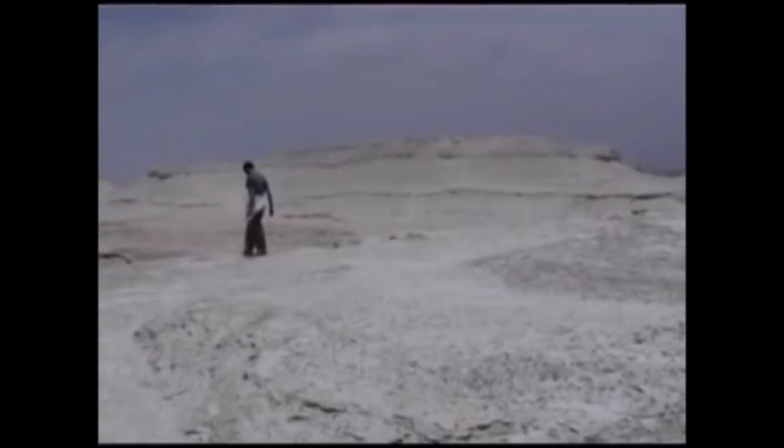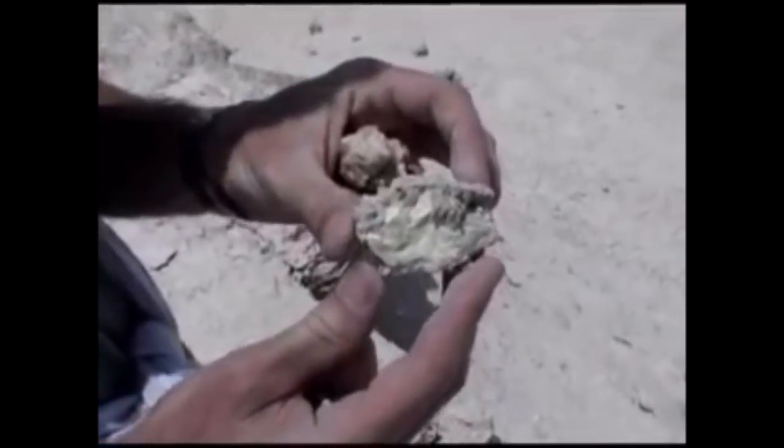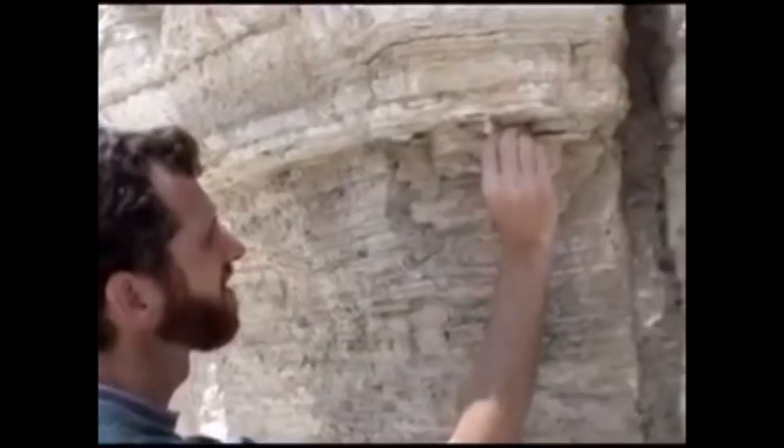And again, symmetrical formations are apparent. For example, these rectangular shapes, which perhaps were once stone blocks. Is that sulfur you found, the big bit? Yeah. Oh yeah. A good bit. And brimstone is present in the ash.